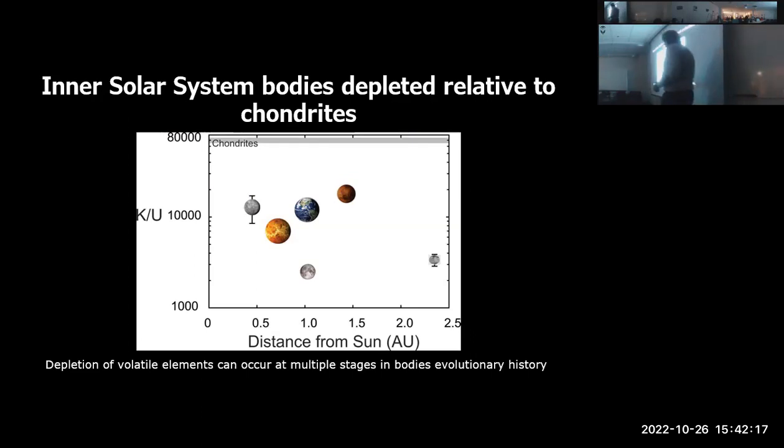We know this. This is a very typical diagram you might see of distance from the sun for, of course, Mercury, Venus, the Earth, the Moon, Mars, and this is Vesta over here. These are the bodies for which we have good data. How do we have good data? Because potassium and uranium are radioactive and they can be measured with gamma ray spectroscopy and things like this. They can also be directly measured in these bodies as well because we have material from them.